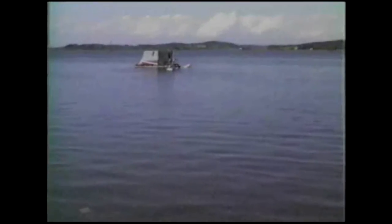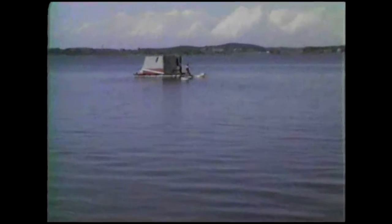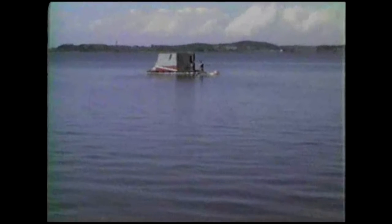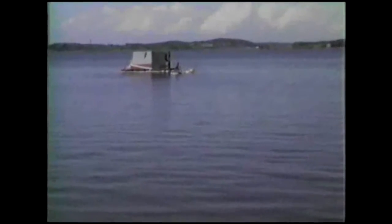This thing is absolutely as fuzzy as it can be. I wonder if it's because the lens is getting dirty or something.